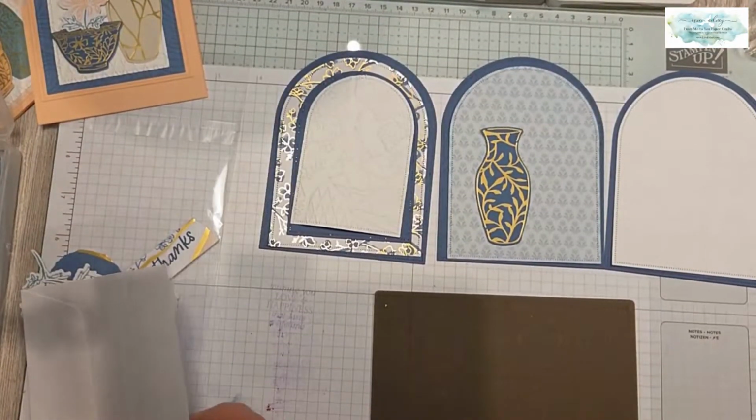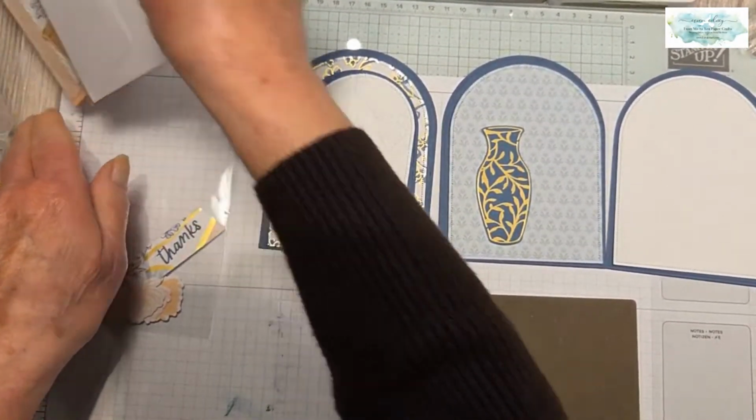All right, excuse me. So let's just put these other cards away, out of the way.